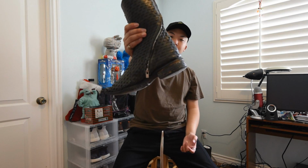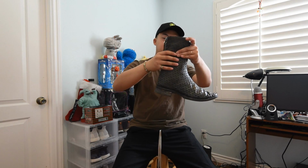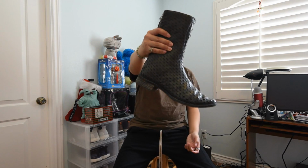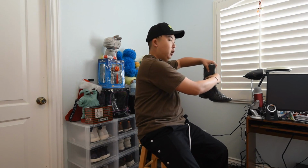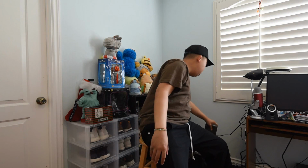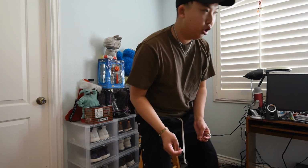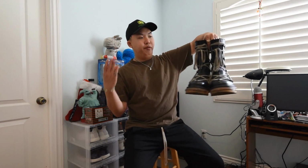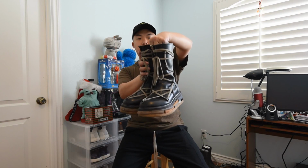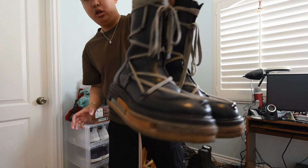There is wear and tear, but from what I've heard, that's because it's put into it right off the bat, so it's not actually as beaten as it looks. So the last boot that I have to show would be the Fall Winter 17 glitter Lego boot, as you can see here.